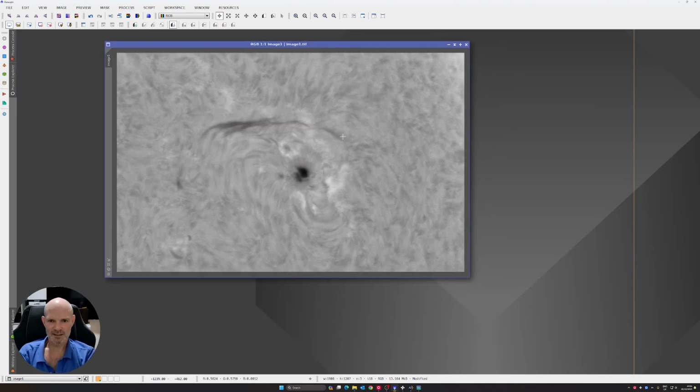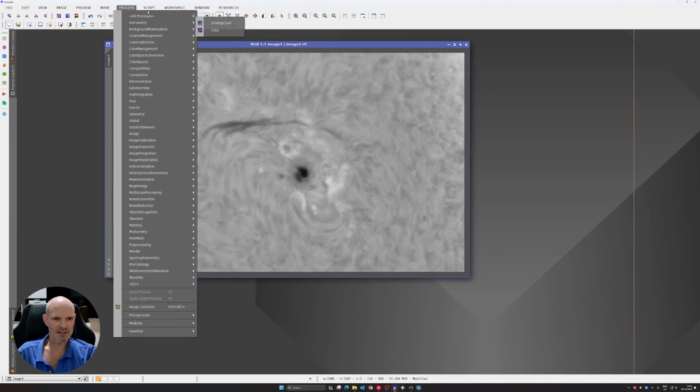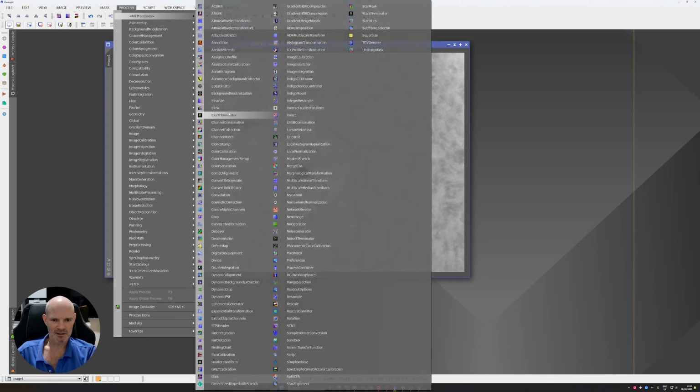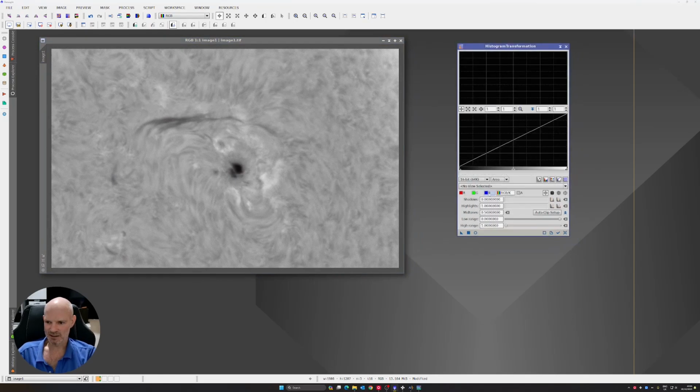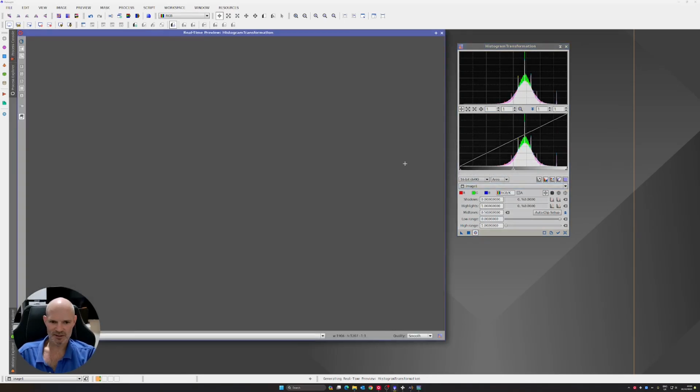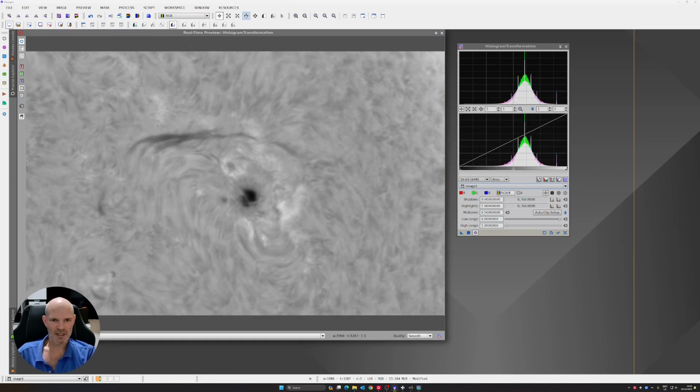Okay. So the next thing I'm going to do is apply some color to this image, and to do that we use the histogram transformation. So go into histogram transformation, and we will select the image 1 so I can see the histogram, and turn on the real-time preview. Okay, so we want to get to a sort of golden orange. To do that, we're obviously going to need to push up some reds and pull down the blues. So let's start off with doing some reds, and I'll just pull this up to around about here.